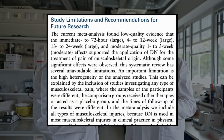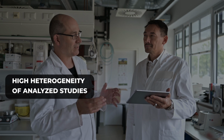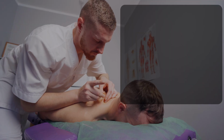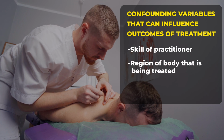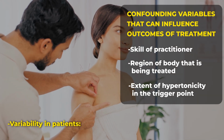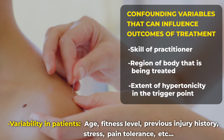The authors in the 2021 study openly admit this, and note that a systematic review has several unavoidable limitations. An important limitation is the high heterogeneity of the analyzed studies, or in other words, the large number of study types that are included in the review. There are so many variables that can influence the outcome of treatment, such as the skill of the practitioner, region of the body that is being treated, extent of hypertonicity in the trigger point, and not to mention the tremendous variability amongst patients such as age, fitness levels, previous injury history, stress, pain tolerance, and the list goes on.